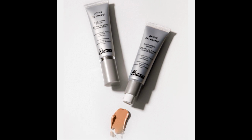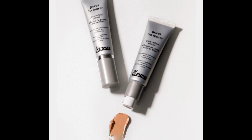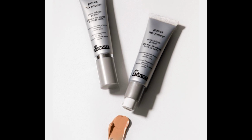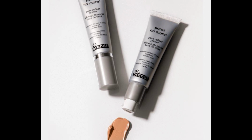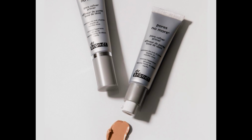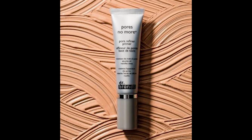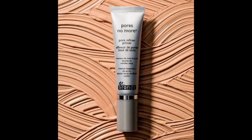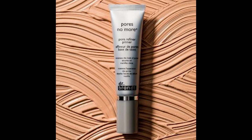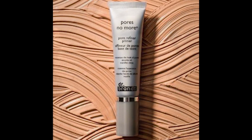Okay, now this primer really will help you. If you have oily skin, you can put it in your T-zone if you're combination, and it will help you control your oil all day long. Now, if you want to go out without makeup and you're worried about your pores and oil, you just put this primer on a clean face and it will help excess oil stay controlled, and it will blur out your pores without makeup on. It's a very good primer. It's more for oily to combination oily skin. Any kind of skin type can use it.